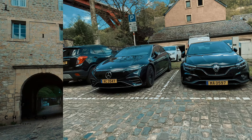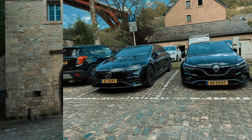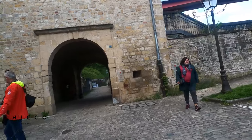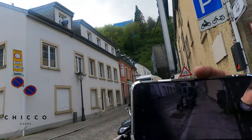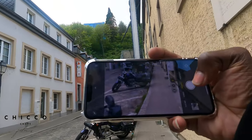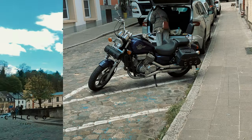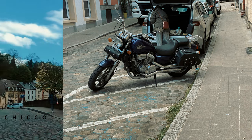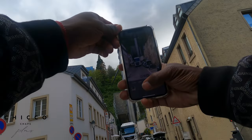Ooh, amazing. That is a Mercedes. Good stuff. Oh, look at that. All right, all right. Come on. Let me come, let me come. Here it is. I have seen a motorbike. That right there is a bike. Woo. Look at that. That is nice.